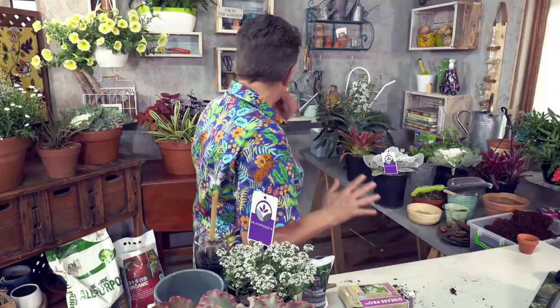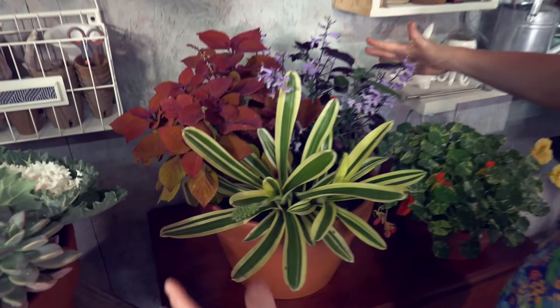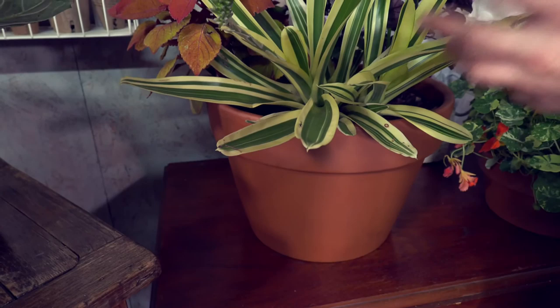Okay, I want to show you some other plants because they're really good. They're beautiful. Here's some more great container ideas, guys, and I just love it. Look at this. Yummy. What have we got in here? This is a beautiful terracotta bowl. It's nice and low, a 50 centimeter bowl. It will last forever. Look how funky it looks.